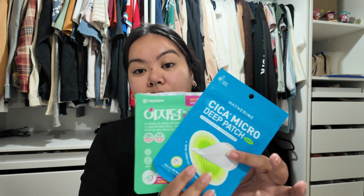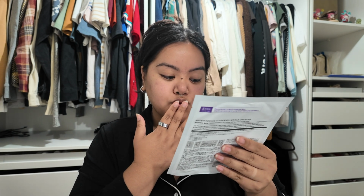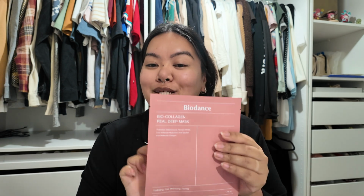Let's do this one as well as face mask. I also have some pimple patches. Or do I do the 3D lifting full face tension mask? This one is for firmer looking skin, reduces signs of aging. And then this one is hydrating, pore minimizing and firming. I'm gonna do this one. Let's lock in all the goodness that I've just put on.